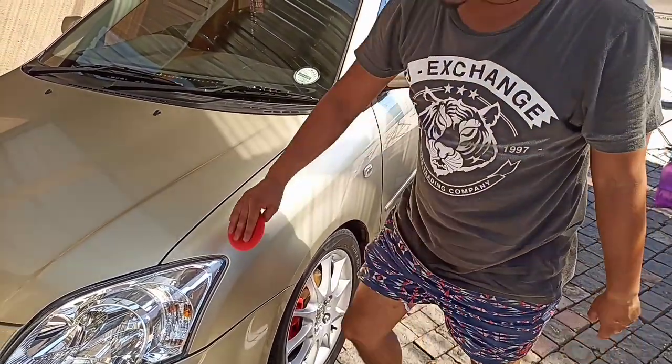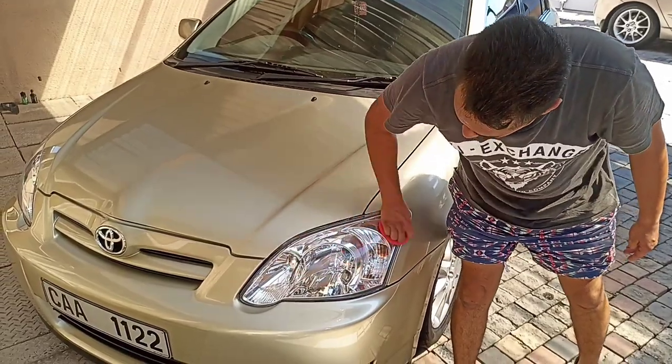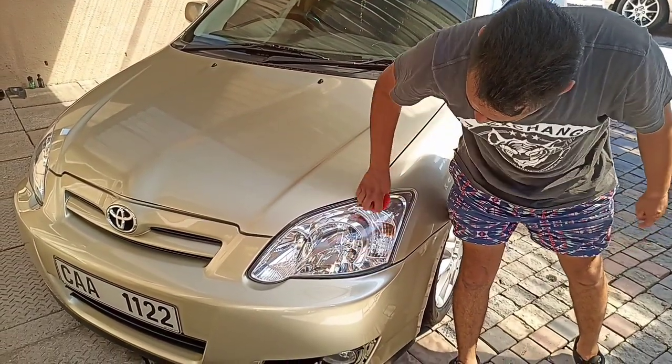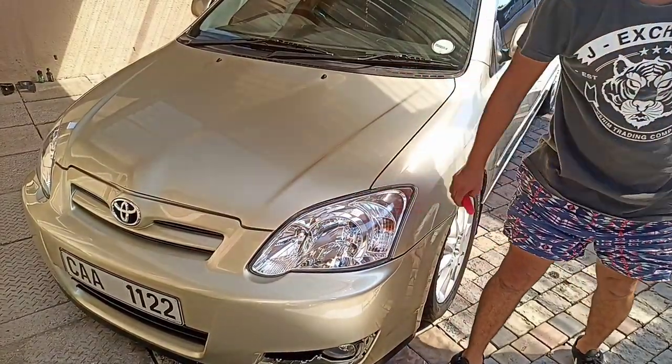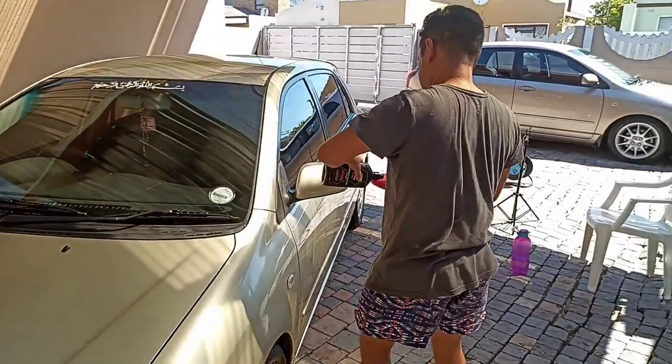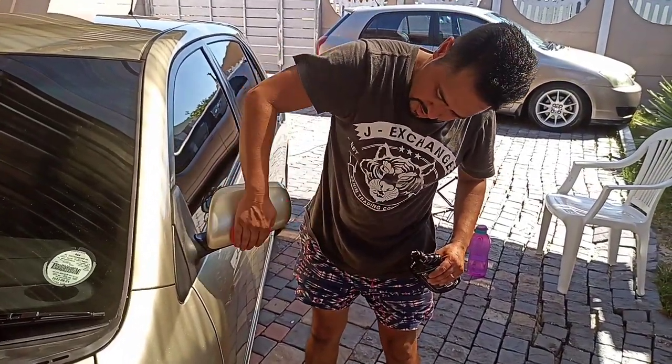And the nice thing about these products, you can even put it on your lights. If you put it on your lights they will also be protected, so when you're driving and it's raining, water will just bead off of your lights as well. All the parts like the side mirrors, I normally just take one drop and I place it on.